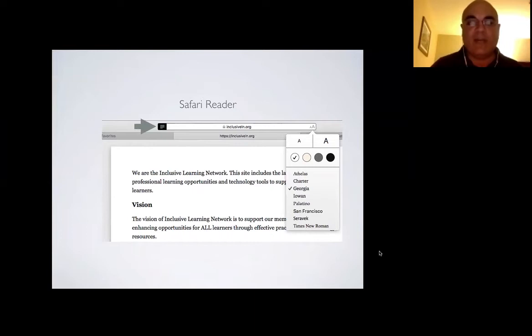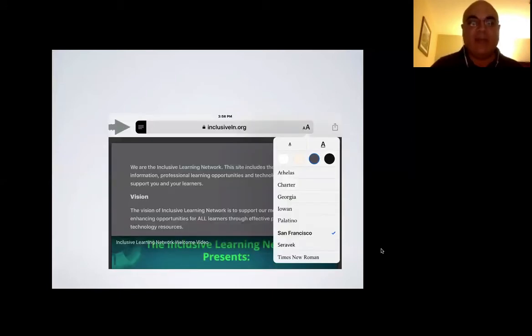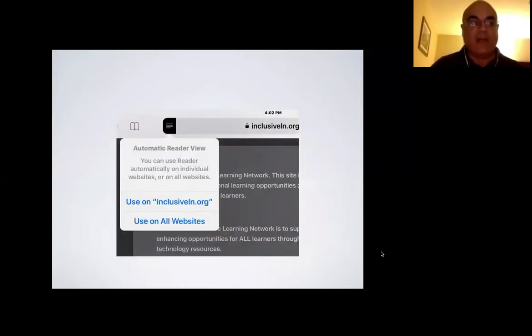And so for somebody with limited peripheral vision, that just makes it much easier for me to find that content without having to deal with all the navigation, all the ads, and so on. So I will use that not only on the Mac, but on the iPad as well. And on the iPad, what's really cool is in iOS 11, you can leave it on permanently. It's called Persistent Reader.